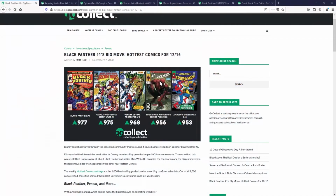So with that being said, let us take a look at this Go Collect article and see what the 5 trending comics were. All right, so here it is right here. The title of the article, written by Matt Tuck, is Black Panther #1's Big Move, Hottest Comics for 12/16.